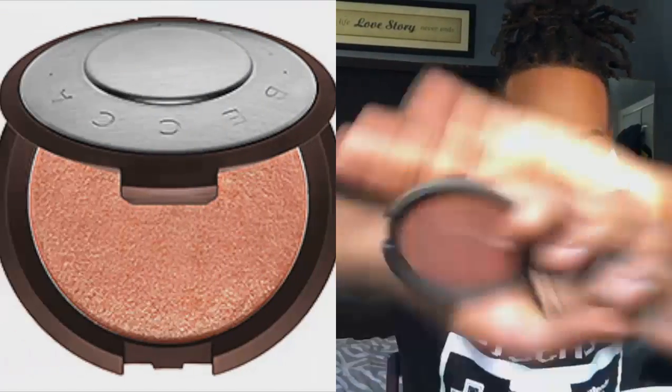Alright, so next step, I'm going to highlight. Now I have two highlighters that I really, really love. Both of them are by BECCA. Today I'm going to use BECCA Rose Gold. I also have Champagne Pop. The Rose Gold color is a pretty color. It's one of my favorites.